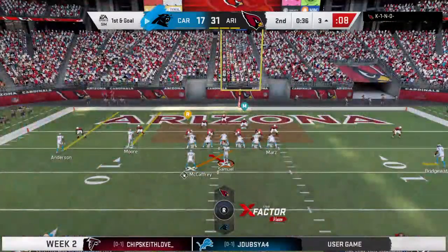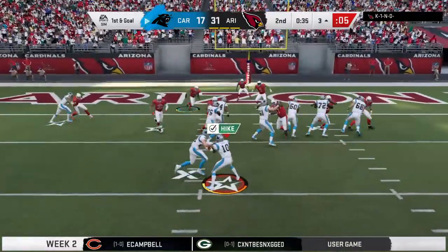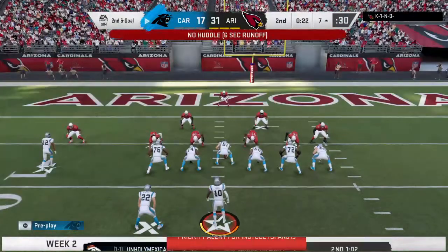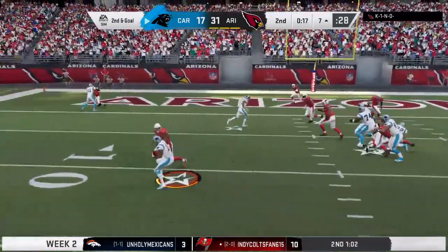This is 1st and goal, and a golden chance to get a score back here before halftime. And that one covered beautifully. Their defenders stayed home, and they'll stop him behind the line. That's going to go as a loss of 4, and it'll be 2nd down.